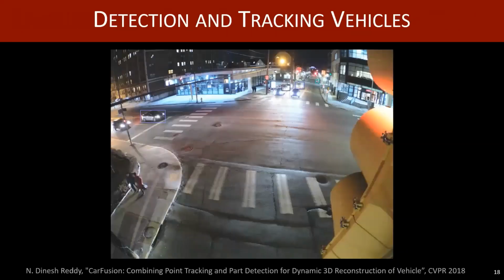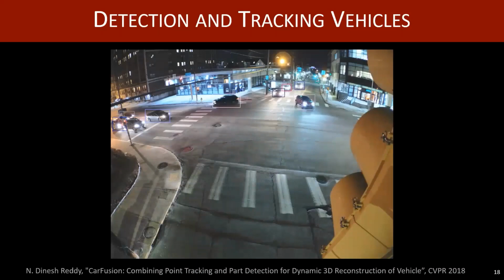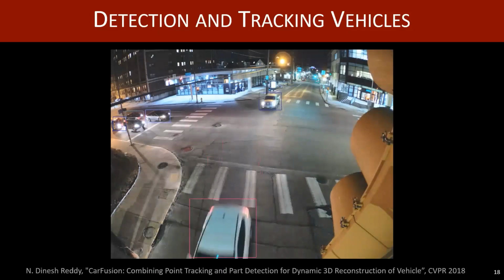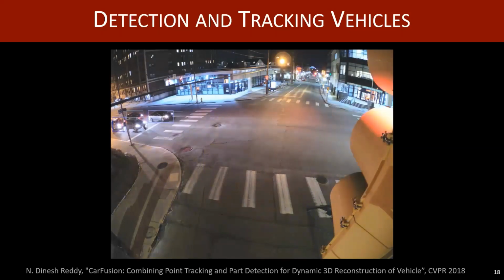So this is an example of what our pipeline can do for detecting and tracking vehicles. This is a camera at the intersection of 5th and Craig. What you're seeing are boxes around vehicles that are successfully detected. Each color is unique to the vehicle, so if the color doesn't change, it means we're successfully tracking it through all of the frames as the vehicles pass through the intersection.